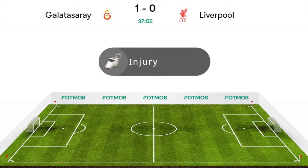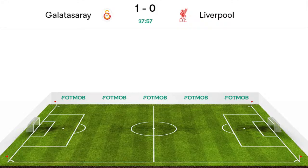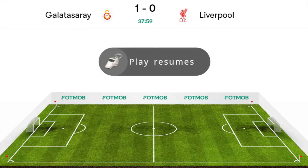Jones is still receiving treatment as well. I think both will be fine to continue. I think it was blows to the face more than anything else. Atletico Madrid doubling their lead. 2-0 they lead now against Eintracht Frankfurt.